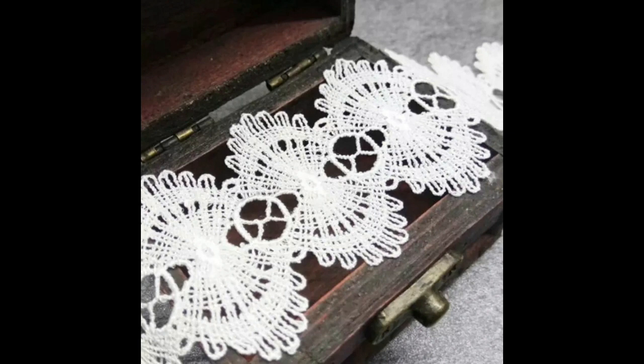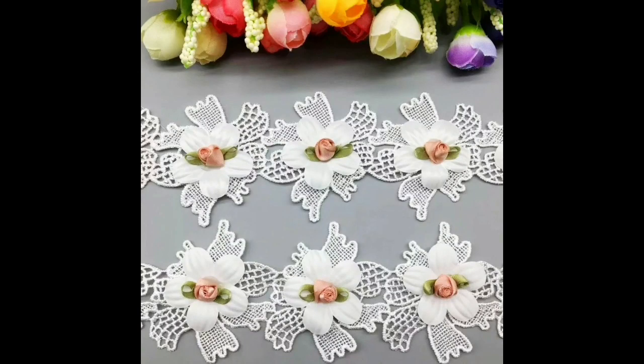And then the last thing in my basket, you get 20 pieces of these 3D rose flowers for £2.17.